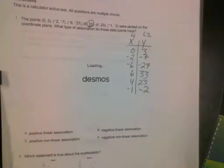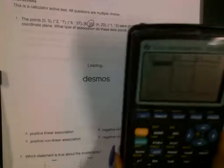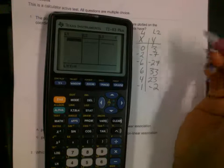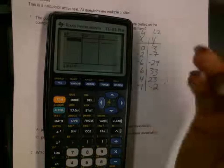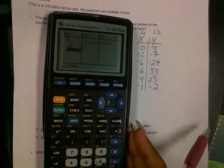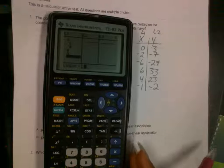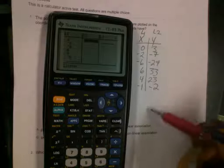I will give you extra points for having everything written. I'll add those points to your score, so it won't be like you did it for nothing. We got these numbers under L1. These are your X values: 0, -2, -6, 6, 4, -1. Then press the arrow button over and type in these numbers.